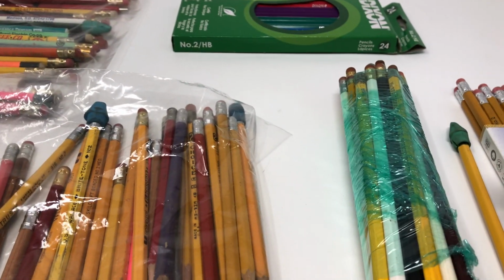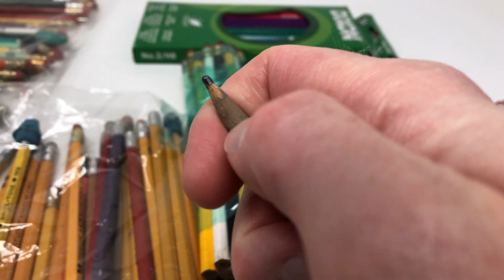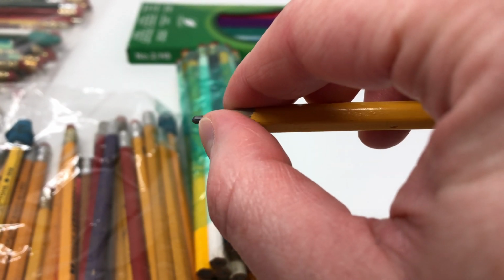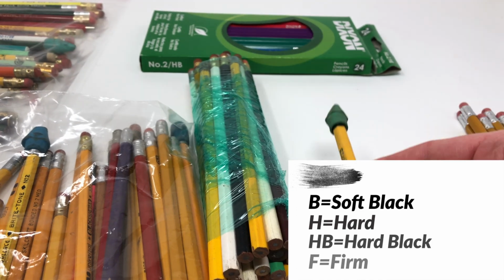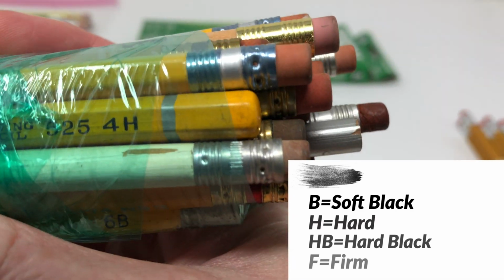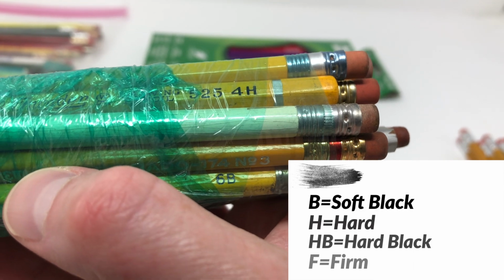Those numbers and letters indicate what kind of pencil lead is inside. They describe the core of the pencil. So if you have something with a B, that's going to be a very soft pencil lead, or the graphite. If you have something with an H, that's going to be hard pencil lead. That's a hard graphite, a hard core. If you have something with an HB, that's going to be hard black.